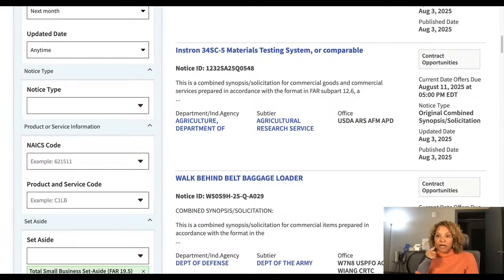Glenn, okay, they don't respond back to you. Keep moving. Don't bid on it. Do some research.